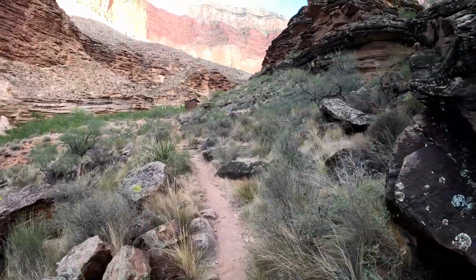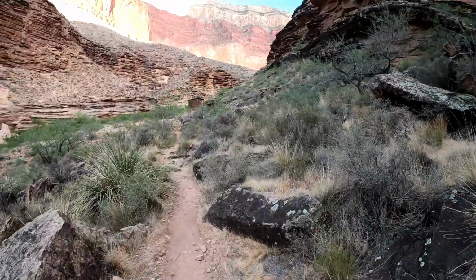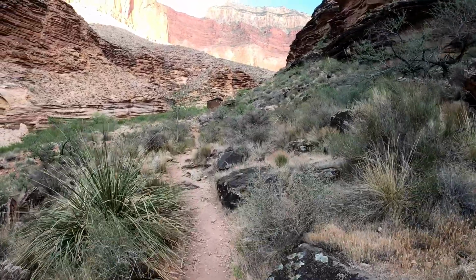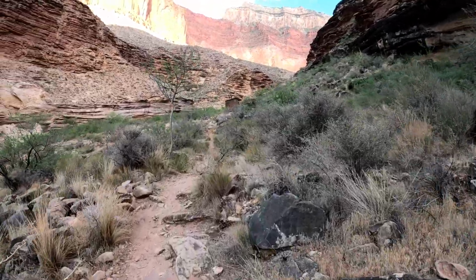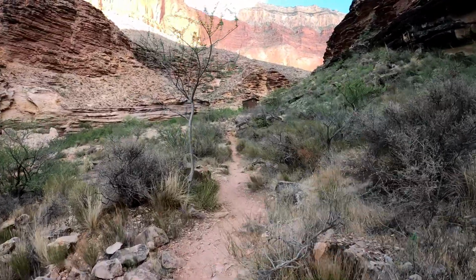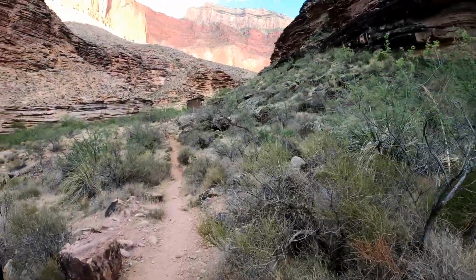Today was a 3.5 mile day over from Hermit Creek Camp, so not too bad. We did go down to the river, which is 1.5 miles one way, so 3 miles round trip. Spent about 3 hours down there at the rapids.